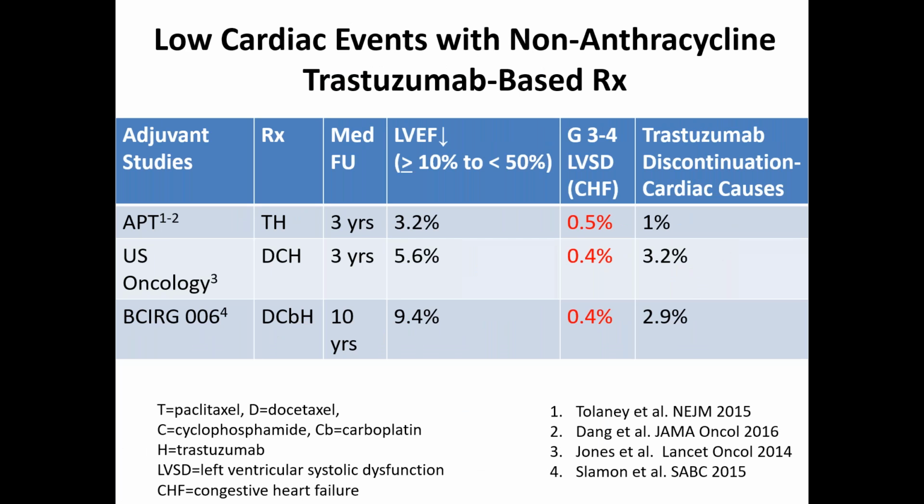So what about some of the more modern therapies? From 1998 onward, we conducted these trials. 2005, the data were reported at ASCO. 2006, trastuzumab adjuvant chemotherapy were approved in early-stage breast cancer treatment for high-risk patients.